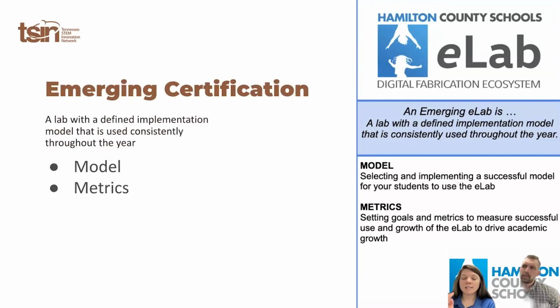Those are all clearly quantitative metrics, and we're also pushing schools to think of what are some qualitative metrics for how you can measure success in the lab. So that is our first level of certification.